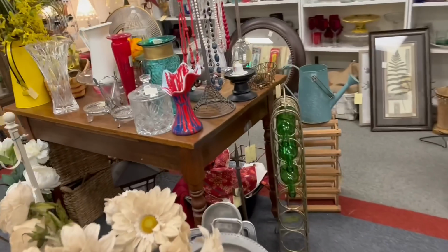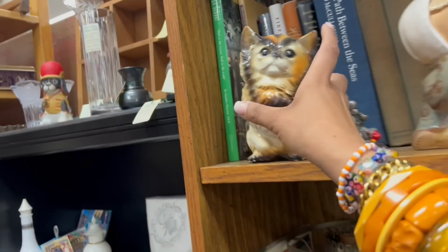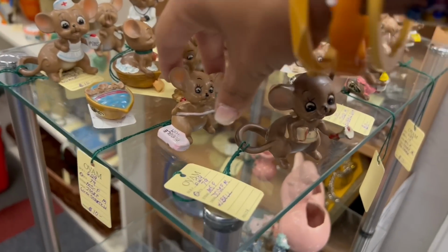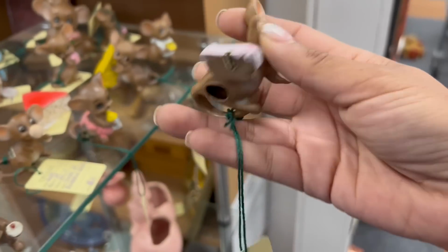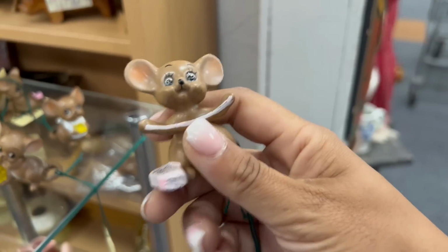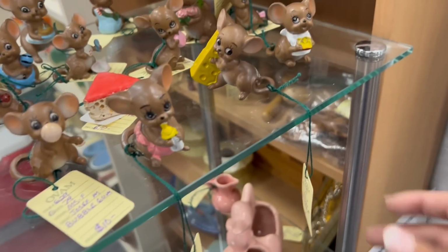This is a cool pottery piece, probably a hobbyist one, but whoop, $24. I like this funny looking cat. Oh, he's got a big chip though. Look at all the Joseph originals. I'm gonna pick out a couple special ones. I love the bubblegum one. That always does well for me. That one's at $10. I'll take that. They're all $10. That's a great buy.